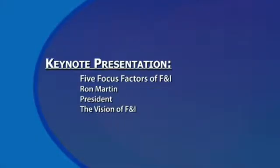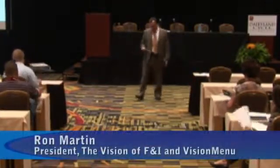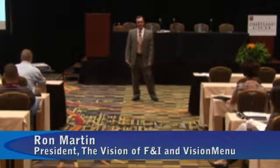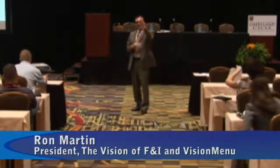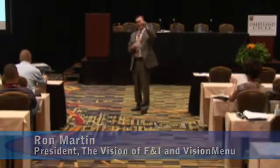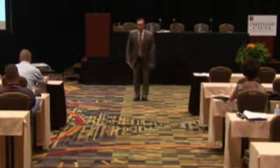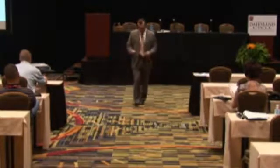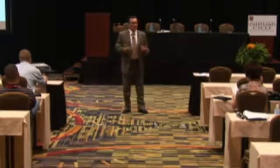The 5 focus factors of F&I. Focus. It's a state or condition that permits clear perception and understanding. It's like if you take a telescope and you want to see something really close, what do you do? You focus it in so you can see it clearly. And when you focus in on your job and on the right factors, you can see them clearly as well. What you want to do is channel your energy in the right direction.